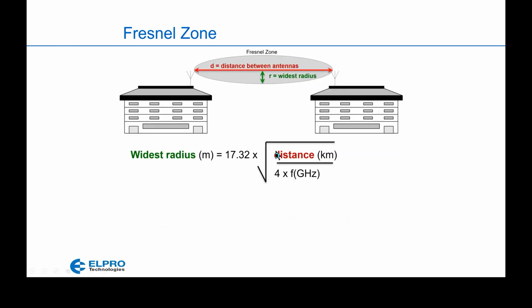Now there's a formula for calculating how big the Fresnel zone is. It changes with frequency and distance, but this is the math behind all those calculations that cellular companies are doing or two-way radio companies are doing to figure out radio penetration. This is also what we do for our SCADA networks to calculate how high each antenna needs to be above ground.